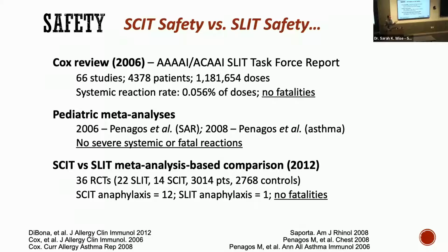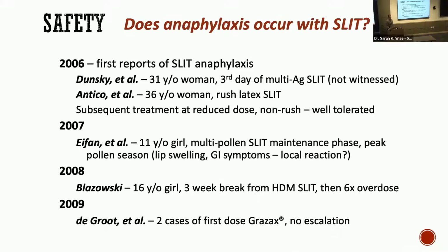And every time I talk about this, I ask people to please let me know if that changes, because I don't want to give wrong information. But at this point, there are reports of anaphylaxis, but no fatalities to my knowledge. And then there are a handful of other studies, pediatric, no severe systemic reactions or fatal reactions. And a meta-analysis comparison in 2012, no fatalities similarly.